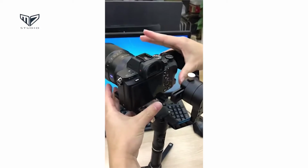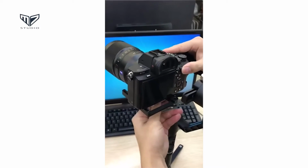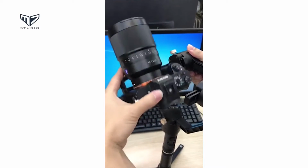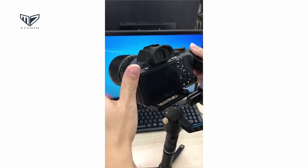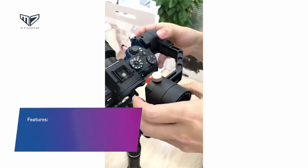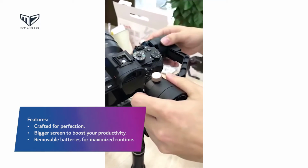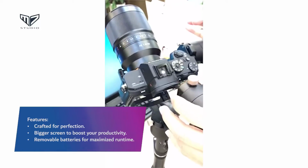Very well designed, its control system is a bit different, as you will control the gimbal using a joystick on the handle itself. While it can take some time to get used to, we found it to be very quick and comfortable to use. Gimbal also includes a free app to control the gimbal from an Android or iOS phone remotely, a useful feature if you plan to use it on a tripod. Features: crafted for perfection, bigger screen to boost your productivity, removable batteries for maximized runtime.